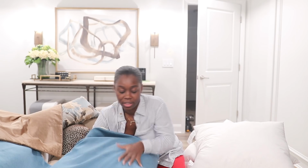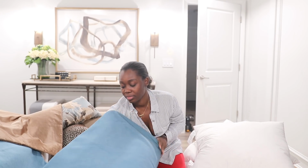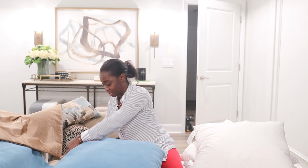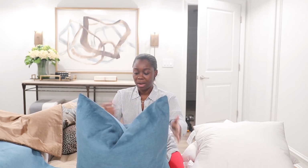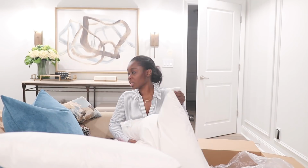You're supposed to take each angle and make sure it's stuffed in to each corner. You see that? I got a little excited. Or just a little bit, okay. This is gonna be amazing on my bed. And you know what's crazy? I probably could do a little bit bigger. Oh, I love it. This is gonna look amazing on the bed.